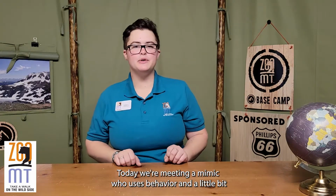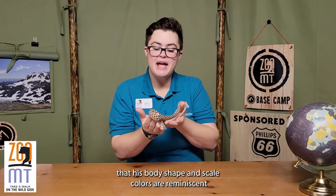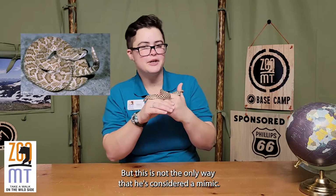Today we're meeting a mimic who uses behavior and a little bit of coloration to mimic a dangerous and toxic animal. This is Wilbur, the western hognose snake. You might notice right off the bat that his body shape and scale colors are reminiscent of a toxic and dangerous snake, the western rattlesnake. But this is not the only way that he's considered a mimic.